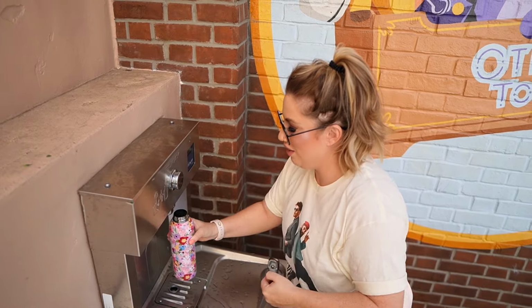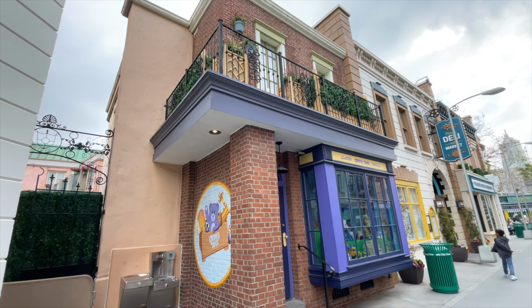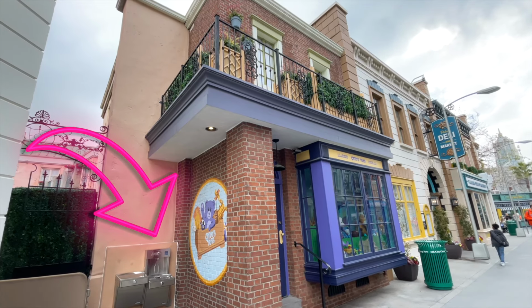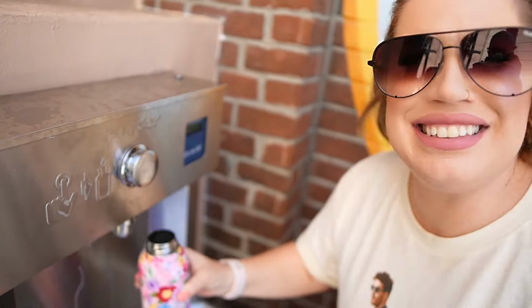This is our favorite spot to fill up our water bottle because a lot of people don't know about it. It's right on Minion's Way and Pet's Place outside of Otto's Toy Shop. It's literally tucked away in this corner like no one knows this is here. Do you guys want to know the best sound of what this sound is? It's the sound of saving money.